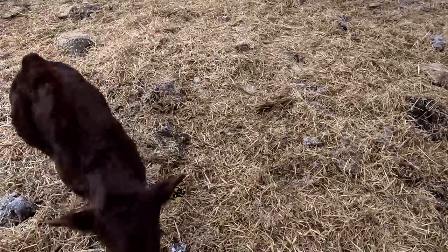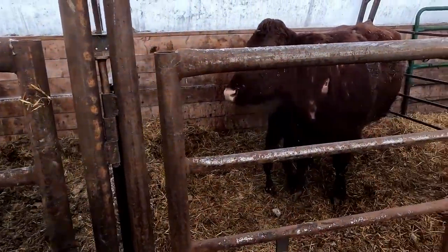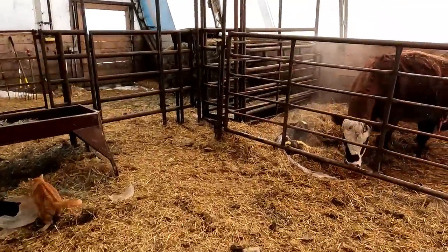So our bottle baby, his name is gonna be Lazarus. And this calf, he's been sucking. So they've all been on, except the one that just was born. So it has been a great morning.